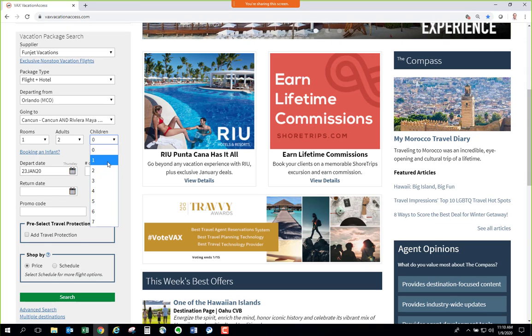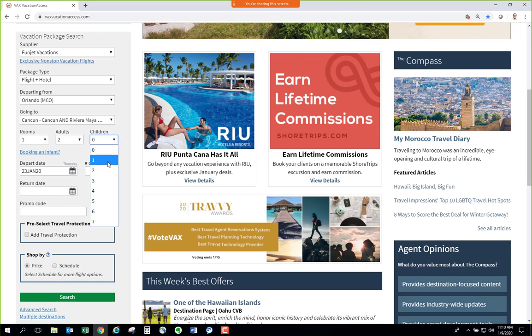If you've been in the industry for any number of years, you know that term, and you know that a lap child under the age of 24 months only pays for the international taxes that they would be paying when traveling. So significantly less than a full airline ticket, but they don't have their own seat. They're just going to be sitting on the lap of an adult.